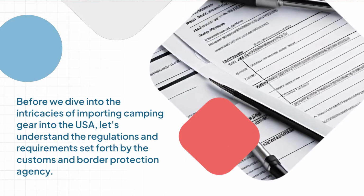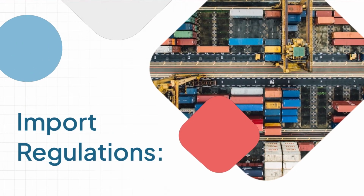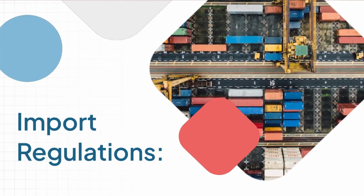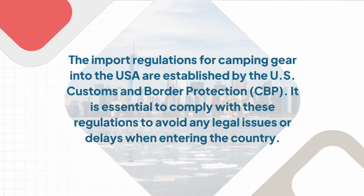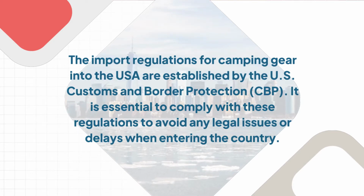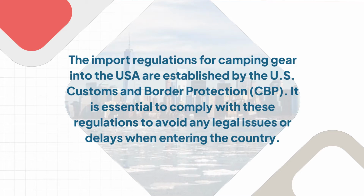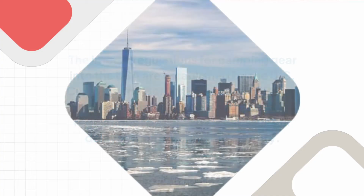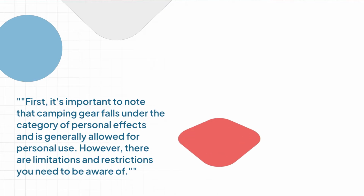and requirements set forth by the Customs and Border Protection Agency. Import regulations. The import regulations for camping gear into the USA are established by the U.S. Customs and Border Protection, CBP. It is essential to comply with these regulations to avoid any legal issues or delays when entering the country. First, it's important to note that camping gear falls under the category of personal effects and is generally allowed for personal use. However, there are limitations and restrictions you need to be aware of.